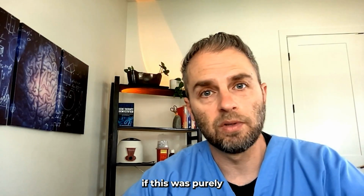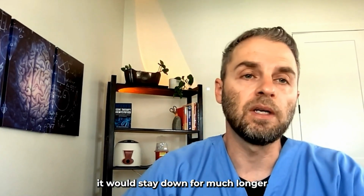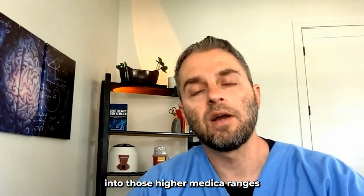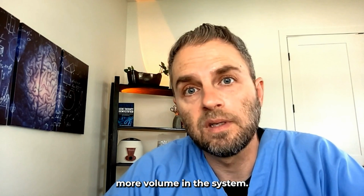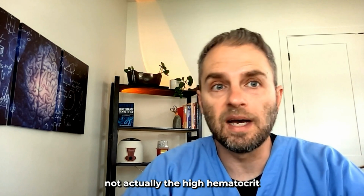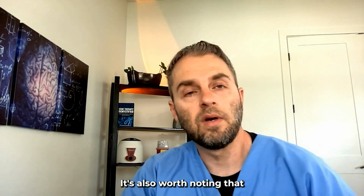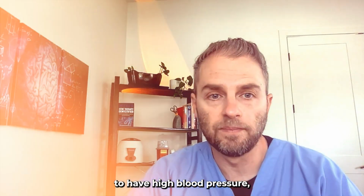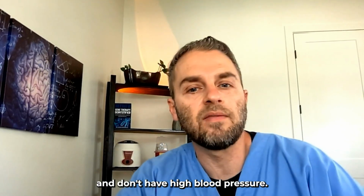In other words, if this was purely just a hematocrit effect, we would expect that it would stay down for much longer, until that hematocrit rises once again into those higher hematocrit ranges where there's more pressure, more volume in the system. So I think this is interesting and maybe suggesting that it's not actually the high hematocrit that's raising the blood pressure. Maybe it's something else. It's also worth noting that not everyone with high hematocrit is actually going to have high blood pressure. Whether you're on testosterone or not, some people have high hematocrit for other reasons and don't have high blood pressure.